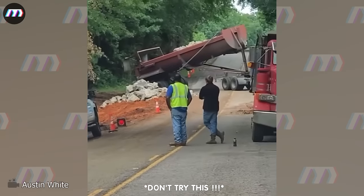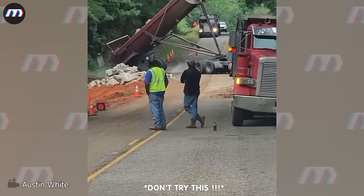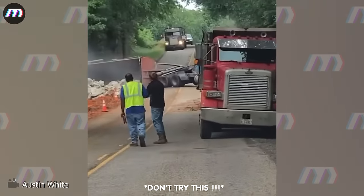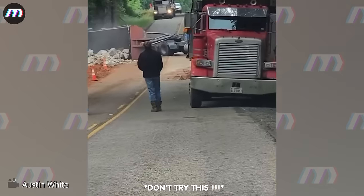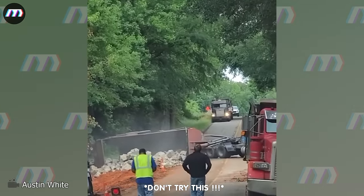On a bad day at work, they obviously don't pay attention to the tilt of those rocks. The truck's unloading and it just tipped. Love. That's when the truck drivers behind us thought, yeah, we should find another way to go.